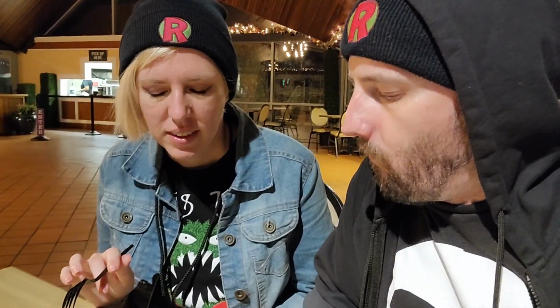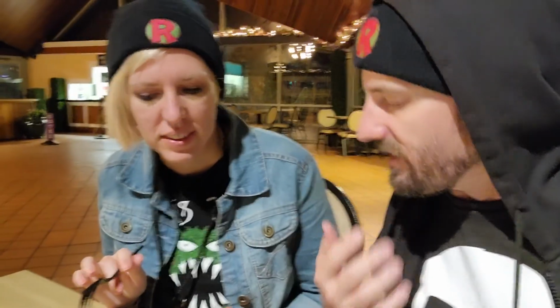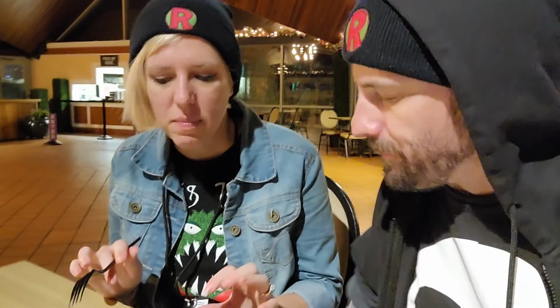The bison chili, I think it's pretty good. I would say it's not as good. I would say it's like a 6. Yeah, I give the mac and cheese probably a 7. I would probably give this an 8. This is pretty good.